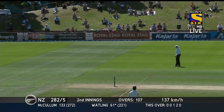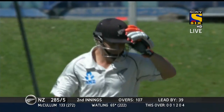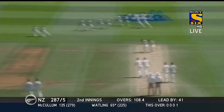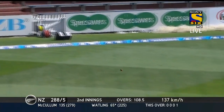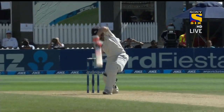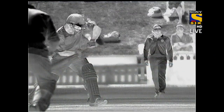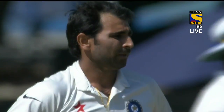He's got to be more accurate than that. It's easy, really easy for BJ Watling. 285 for 5. Just a little bit at the outside half of the bat there, so not fully in control, but they'll take the end result. Safe enough shot from BJ Watling, along the ground all the way. As Ian Smith says, the outside half of the bat. Mohammad Shami won't be too disappointed with that either, wasn't there a little bit of shape away?